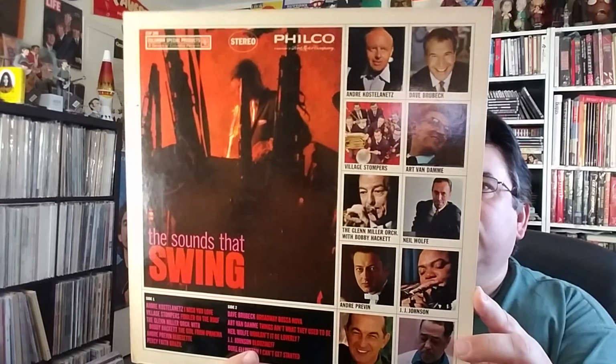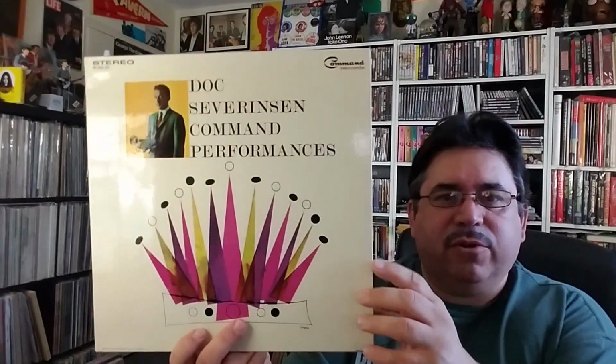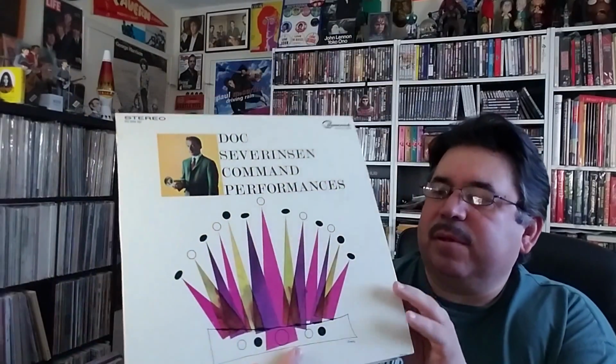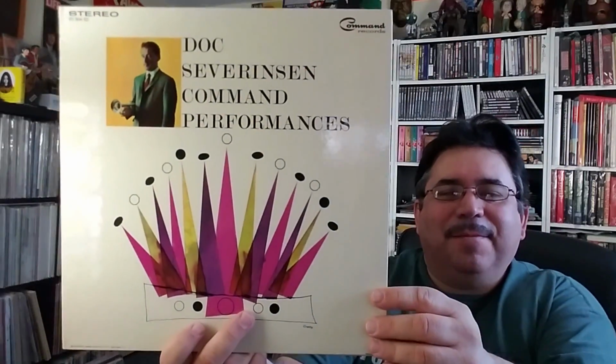Here we have The Sounds That Swing on Philco. You know, different people again: Dave Brubeck, Art Van Damme, Glenn Miller, Andre Previn, Percy Faith, Duke Ellington, etc., etc. Now, this is funny. Whenever I think of Doc Severinsen, I always think of Johnny Carson's Tonight Show band. So it's funny to think of him as having an early career, but I guess he did, right? So, let's listen to some Doc Severinsen.